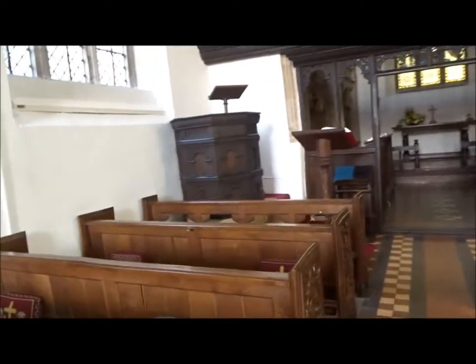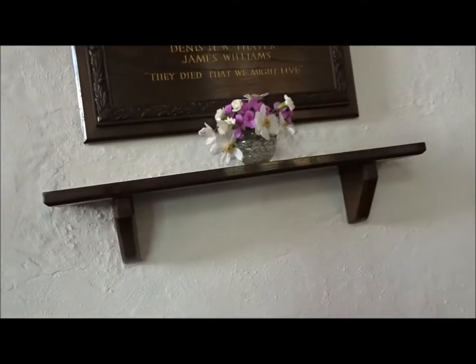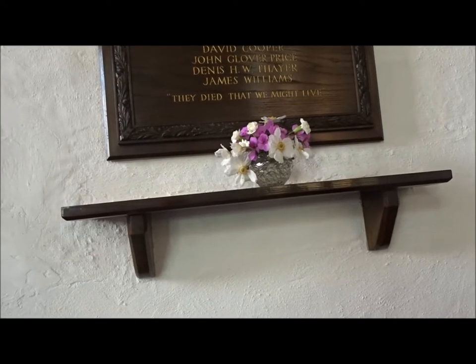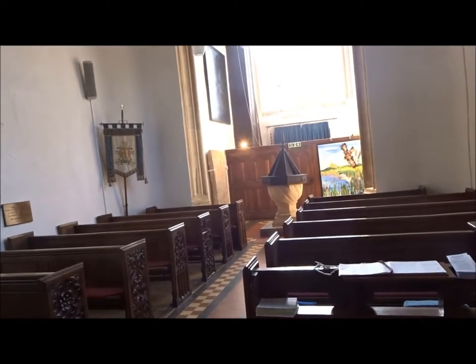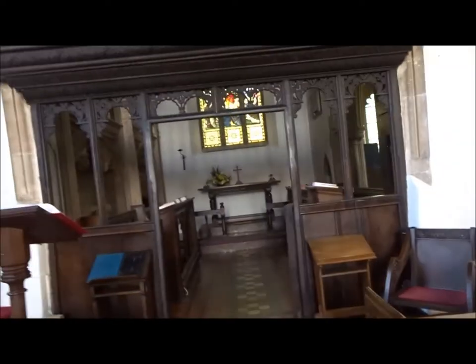In proud and grateful memory of the men of this parish who fell in World War 1939 to 1945. David Cooper, John Glover Price, Dennis H.W. Thayer, James Williams. They died that we might live. Yeah, I can't remember seeing that big stone before, you know. I'd have to find the video.